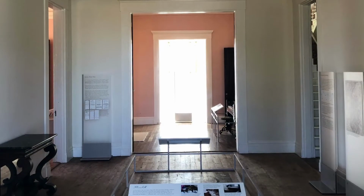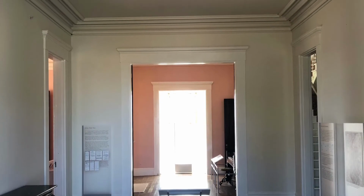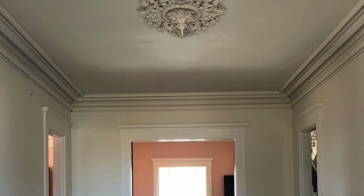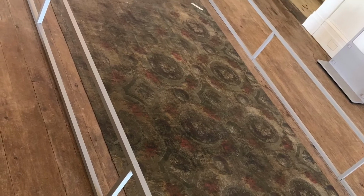The entryway would have been the first room guests would see and begins the formal part of the house. The 14-foot ceilings with crown moldings and a ceiling medallion to hang a light fixture made the room look much larger and more extravagant. During restoration, the original floor cloth was found. A floor cloth looks like carpet, but was much easier to clean in the 1800s.